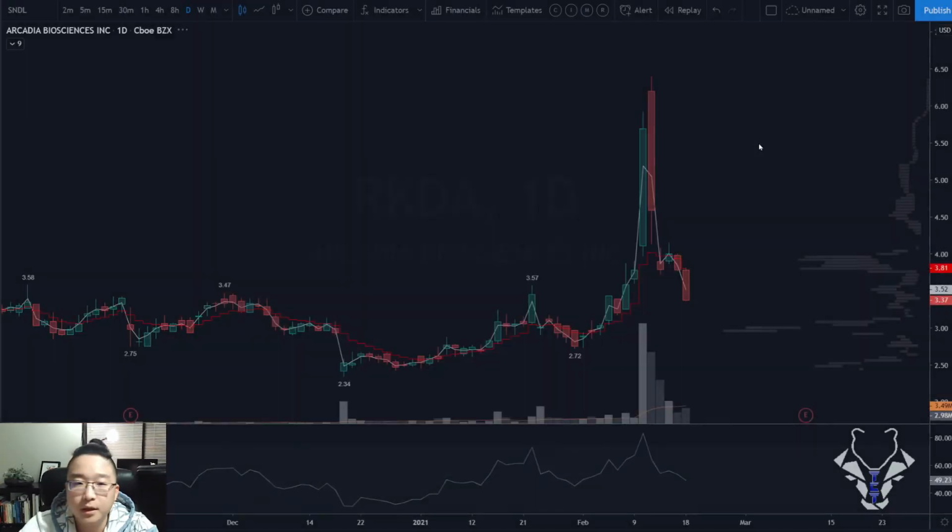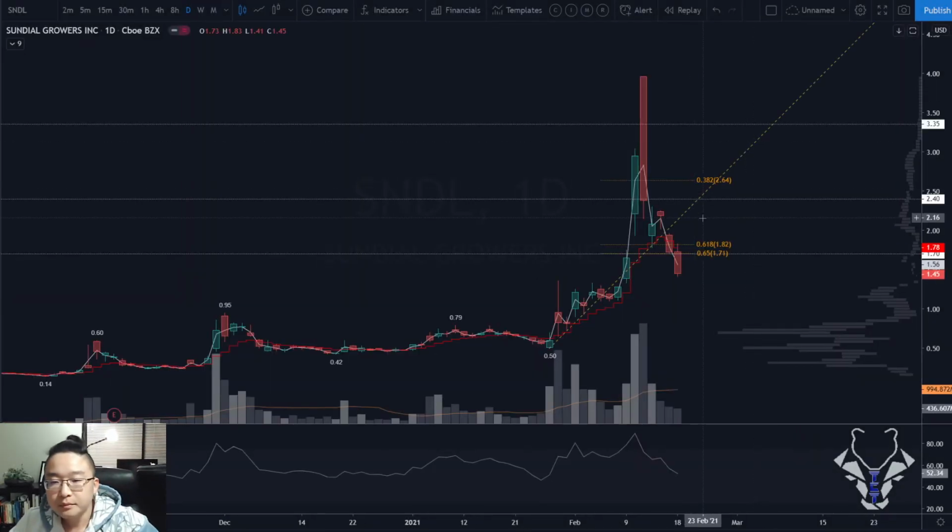Next, SNDL, Sundial. Similar idea. Huge pop. Give it all back. Big bearish engulfing, near engulfing candlestick. If we opened up lower, it would have been engulfing. Huge bear volume. Now bear volume is decreasing. No bear divergence. There is a chance for this chart.